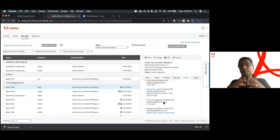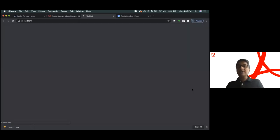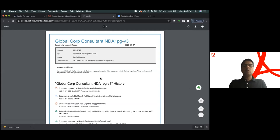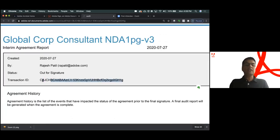Now, we have spoken about all the things on the audit report. So let me just quickly show you that the audit report looks like this. It has a unique transaction ID. So every audit report or every transaction would have a unique transaction ID there.